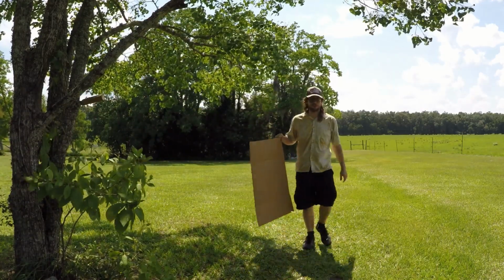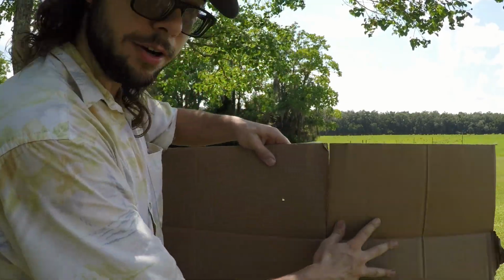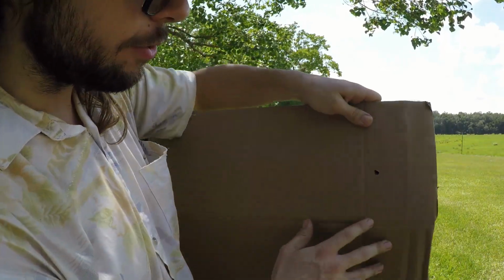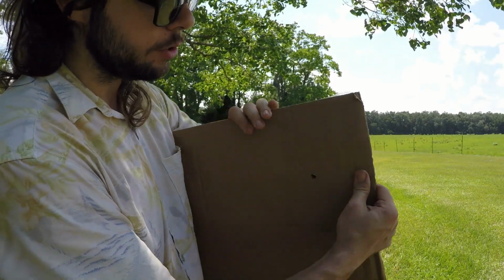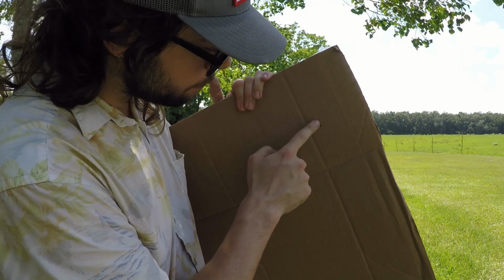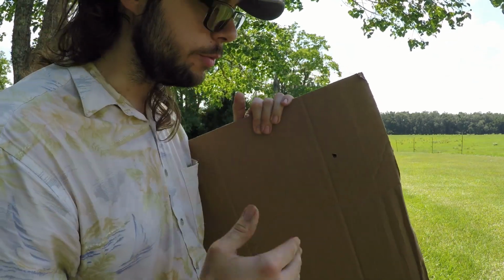Okay, ladies and gentlemen, good news, bad news. Good news, it does not look like we keyholed, which is absolutely incredible. We're at about 40 yards or so. That should be adequate distance to see if we're going to be keyholing. We have ourselves a pretty round target right there. Maybe I'll set this up for like 100 yards or so and we'll try that again.